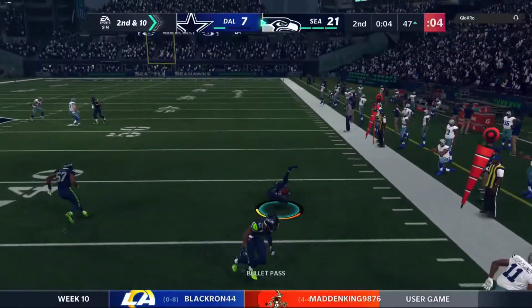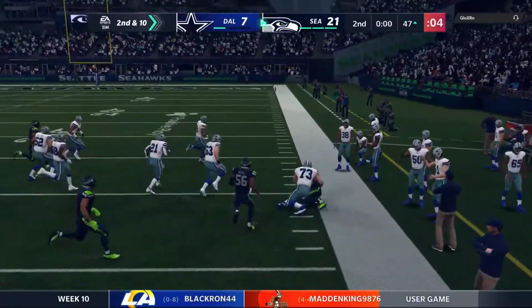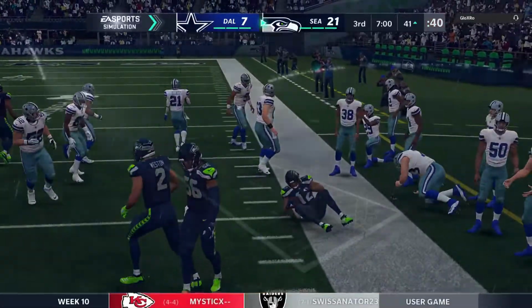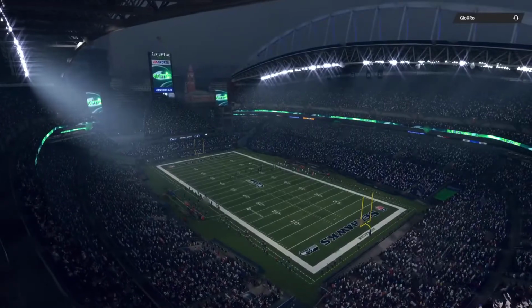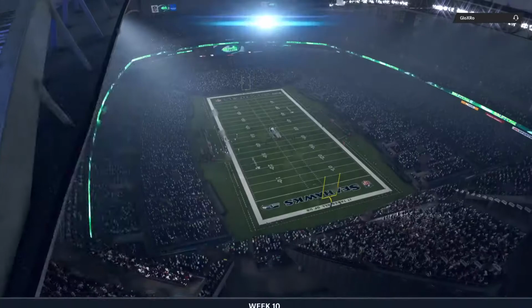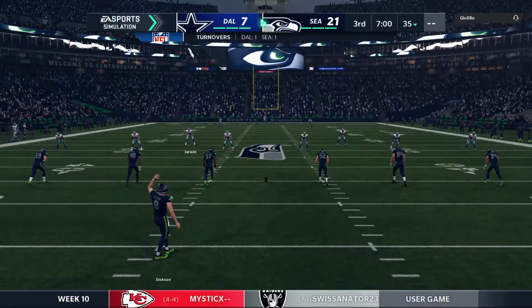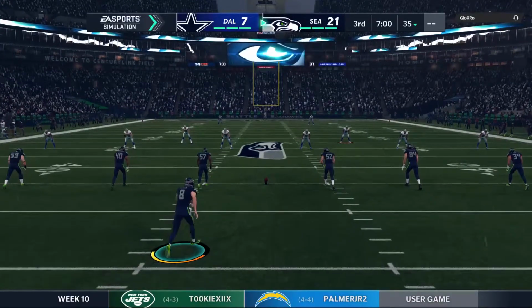Now that'll be tipped and intercepted. Picked off around the 37. And he will be out of bounds as time has run out on this first half. So we have come to halftime in what's already a 2-touchdown game. As we send you cross-country to Orlando, Jonathan Coachman is there and has our EA Sports halftime report.